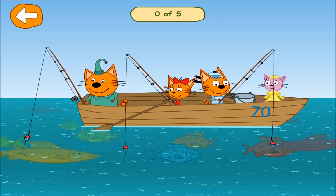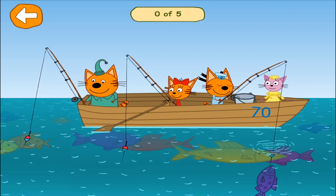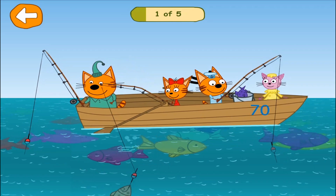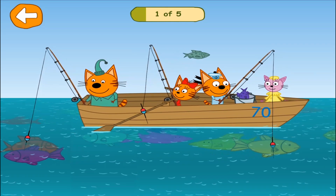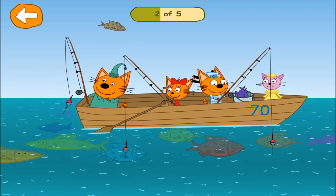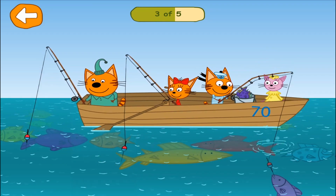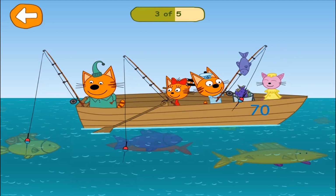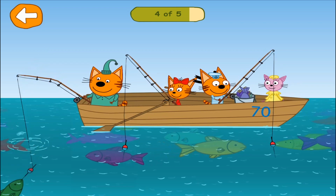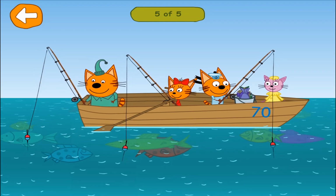Help the cats to catch fish. What a fish! Wow, so big! Catch the fish! Great! This is it! It was a nice fishing!